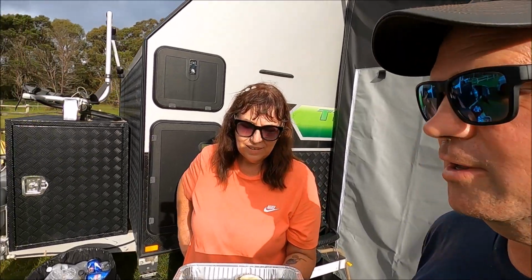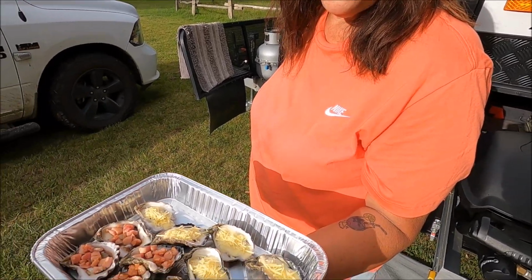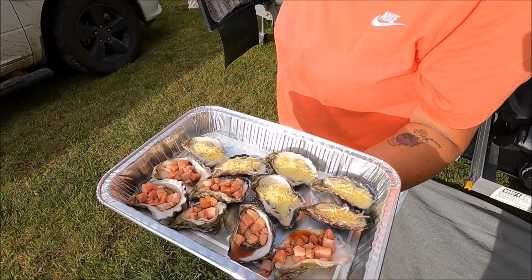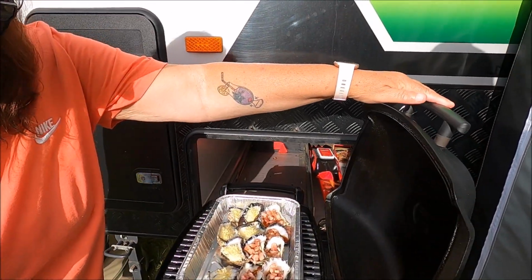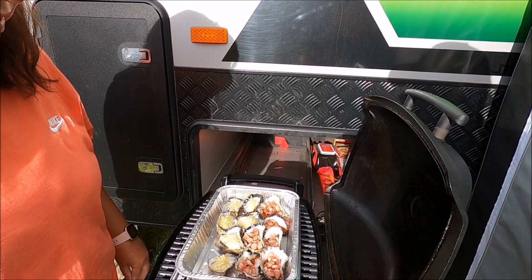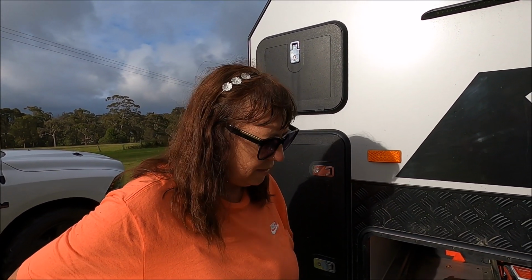Yeah, let's go. Okay. So with the oysters that we bought today, we're back at our little camp spot, and Natty has made some beautiful entree. What have you got there, Natty? I've got half a dozen oysters Kilpatrick and half a dozen oysters Mornay. Oh wow, yum. I'm about to put them onto the Weber. Tell us a little bit about the Kilpatrick. How'd you make them? I just fried up the bacon pieces, put them in the oyster shells and added Worcestershire sauce.